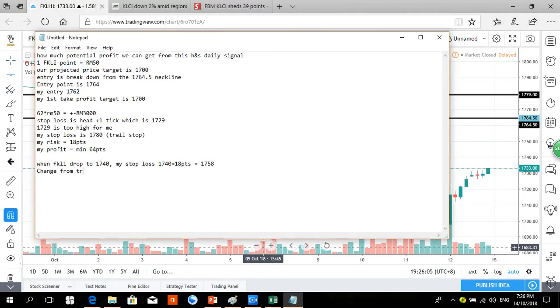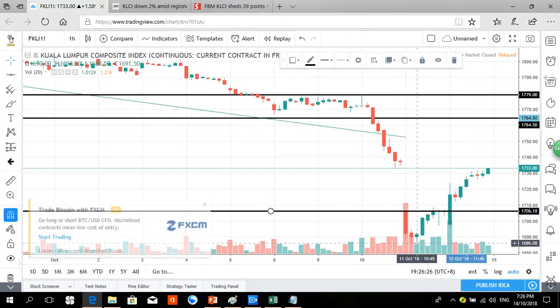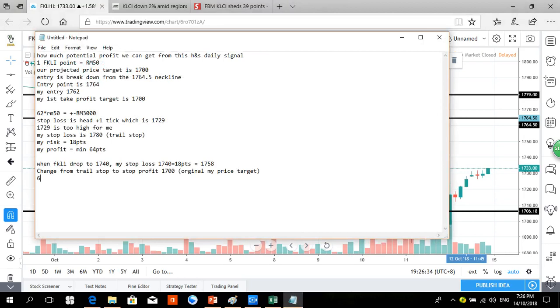Change from trail stop to stop profit, 1700. Okay, which is the original my price target. So that's what happened. I'm able to take profit at the lowest point. So at last I go up to 1700, so I get my 62 points of profit, which is around 3000 in just 2 days.